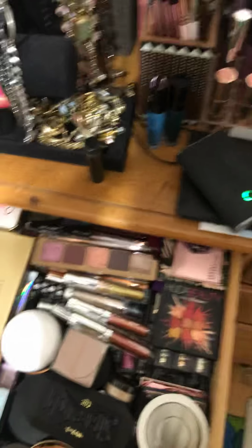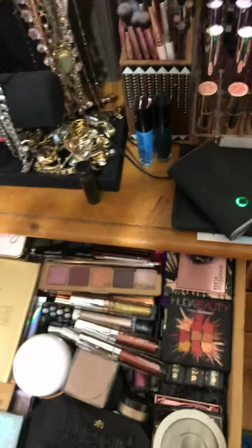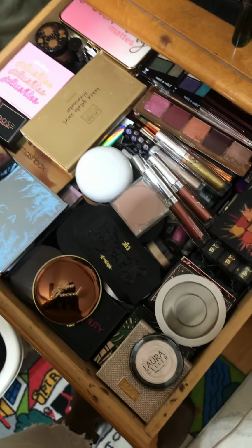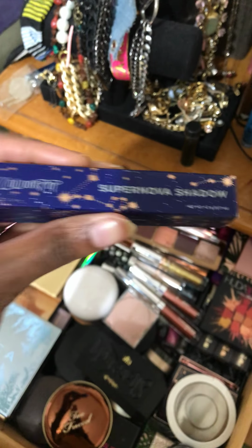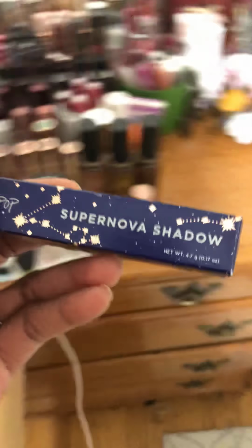Sorry I didn't get y'all an intro, but I was like, let's dive on in and get finished because I got a feeling my phone's going to say it's at like 20% again and try to die on us while I'm in the middle of this one. I'm trying to get this done as quick as possible. So, Supernova shadow is going into the giveaway pile. So, we might have a few giveaway things in here after all.